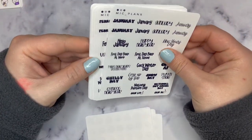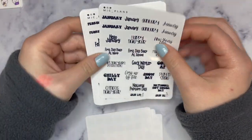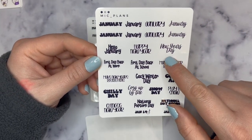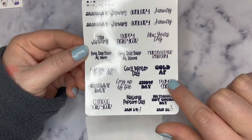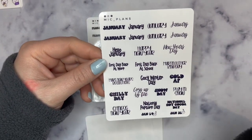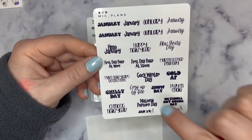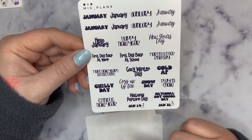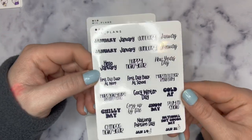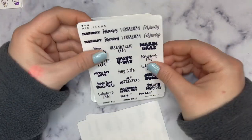So she had a bundle where you can get all of the months. Basically it has the month written here and it says either wacky holidays or actual holidays. Hello January, chilly day, cozy up by the fire. And then here's some of the wacky holidays. She wrote the dates on it too. So I thought that was super cute.